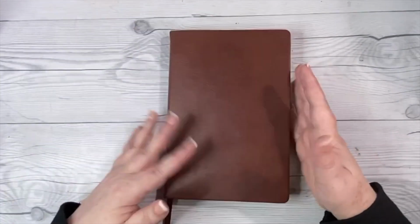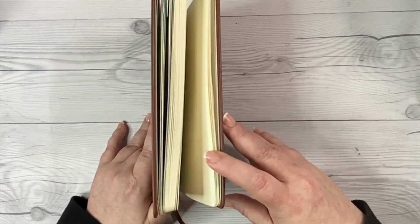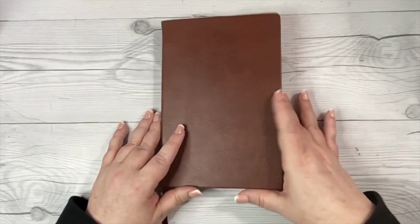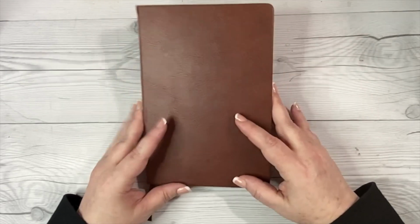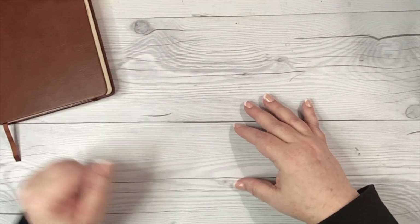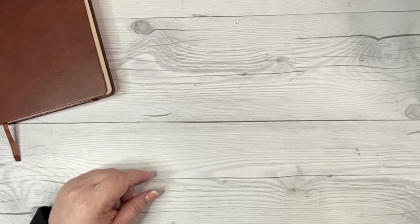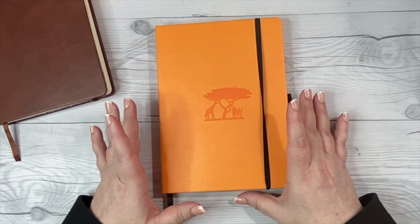But I am going to keep this journal, and I am going to use this journal until we get through all of the pages, probably. At this point, I'm guessing this journal might even carry me into 2023, so we will have to see how the reading journal goes. Next up is a journal that I just had to have.